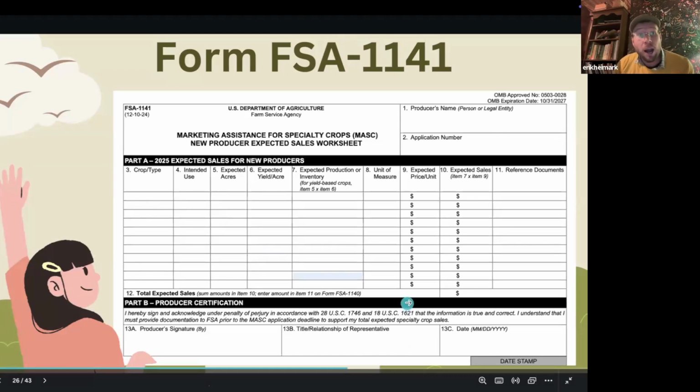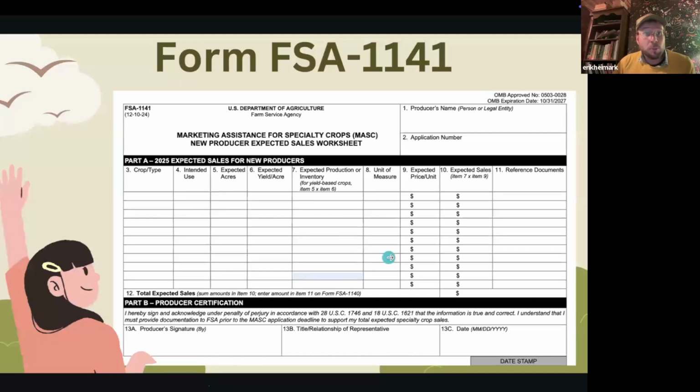All right. Now, I'm going to caution everybody, if you're doing this form and if you're doing the other form, please, please, please have a verifiable record of those sales. Have a justification. This money will be scrutinized. You can guarantee that. And your county committee can audit this. So they can say, I need to see your record. So whatever number you put in here, please make sure you have a record to back that up.